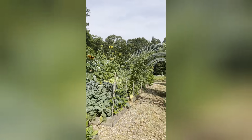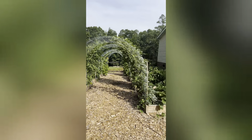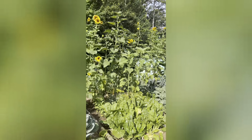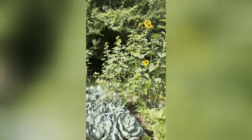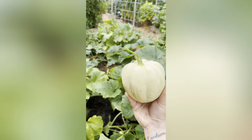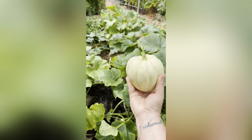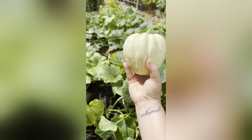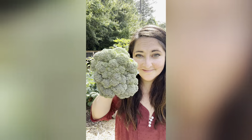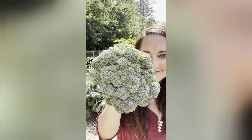Another thing to try is a wire cloche to cover your crops. You could also use companion planting to deter animals, just like you use it to deter bugs. So planting marigolds and mint in particular around the border of your garden can help deter pests. Try planting lavender if you have lots of problems with deer. Lavender and sage are both really helpful for keeping deer out of the garden.